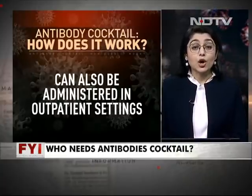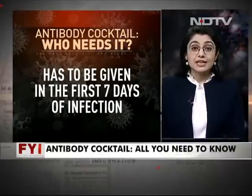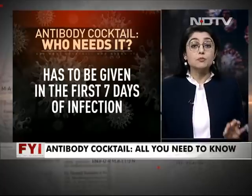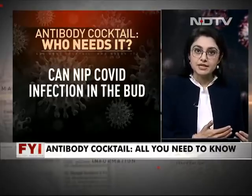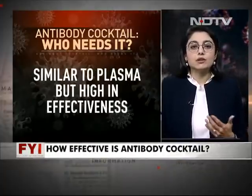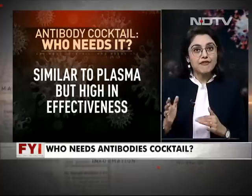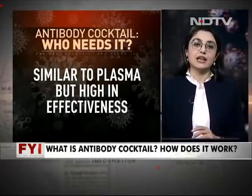But the key question here, who needs it? Well, of course, people who have COVID-19 need it, but it is only effective if given in the first 7 days of the infection itself, to basically nip the infection in the bud. So this treatment does not prevent you from the disease or the infection, but will prevent you from severity of the disease and thus prevent you from death as well. That way, it's similar to what plasma therapy was like, except that while plasma is a mixture of many low and high affinity antibodies, this is a highly categorized product of high affinity and effectiveness.